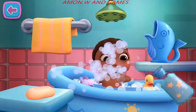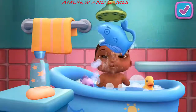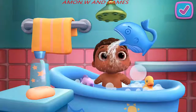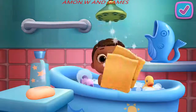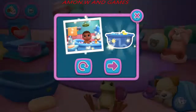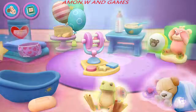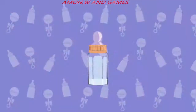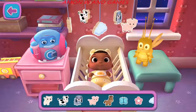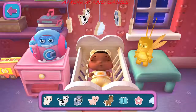Time to give your baby doll a bath. You've unlocked a new sticker. Tap an activity to get started. I could use a little nap, too. Rocking helps a baby doll go to sleep. Try gently rocking your baby doll.